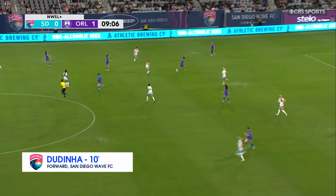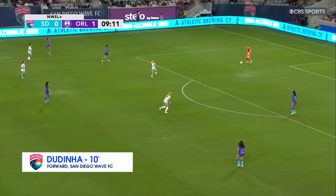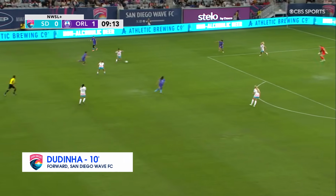Orlando is undefeated when they score first. 7 wins, no losses, no draw. They're the only team in the NWSL to not give away points when they score first.